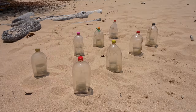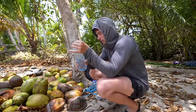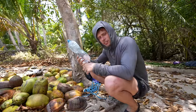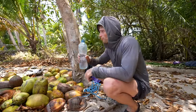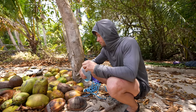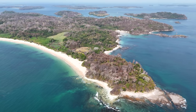Yay! So I found this water in that pile of trash. It smells good, it tastes good. Maybe there's bacteria growing in it from all the sun. Maybe there's plastics leaching into it from the sun. I'm gonna just sip it a little bit and then see how it makes me feel. It sure tastes really good. I love coconut water. I really do. But good old fashioned water can't be beat. So we're gonna save that for now.